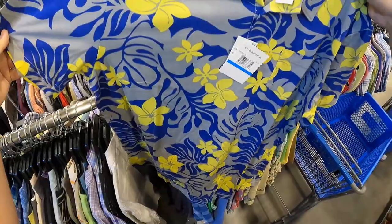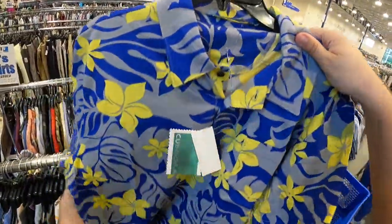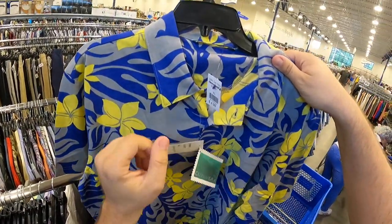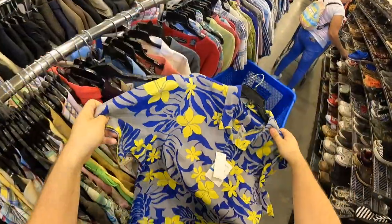I think we ended up coming a little too late. A lot of people came today, but I did find this Cuba Vera. It is brand new, XL short sleeve t-shirt, so I'll check that out.